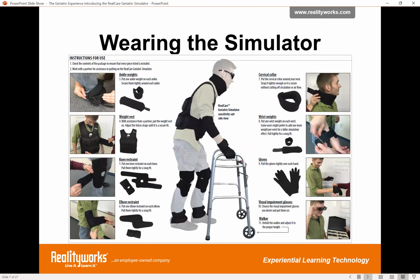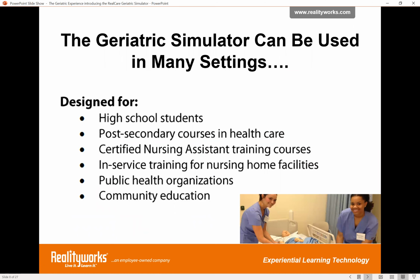So when you put the simulator on, it's a good idea to pair students up because it's much easier if you have one student assisting another, putting some of the pieces on. And the age simulation suit comes with instructions for use that you see here on the screen. So it tells you what order to put the items on in and how to put it on so that it's very efficient. And then you go ahead and you use the walker and you put those glasses on. And then it takes you through some different tasks so students can see what it's like to move once they're fully immersed in the simulator. But it's always a good idea to have your students pair up in order to be efficient for getting the suit on each other.